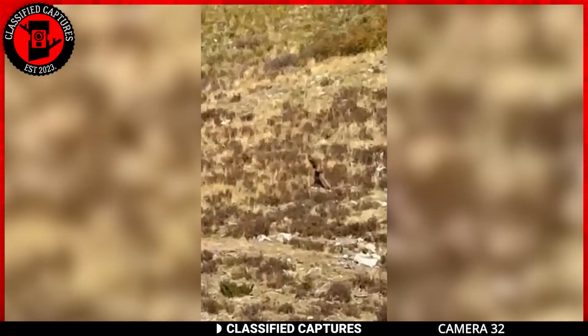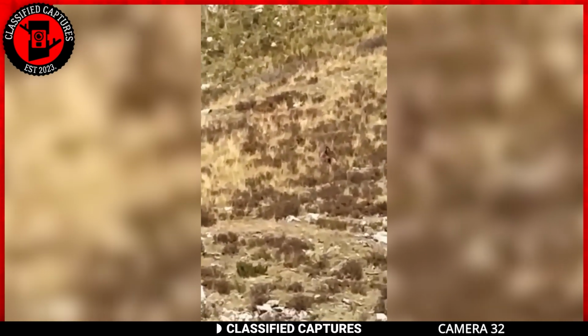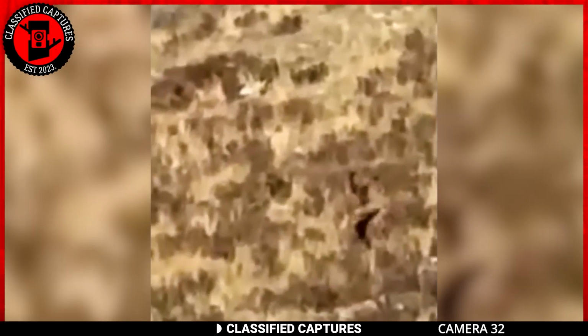The sight of this creature stirs the imagination and fuels the ongoing quest to unlock the secrets of these fabled and mysterious creatures that, according to legends, roam the remote and untamed landscapes of Silverton.